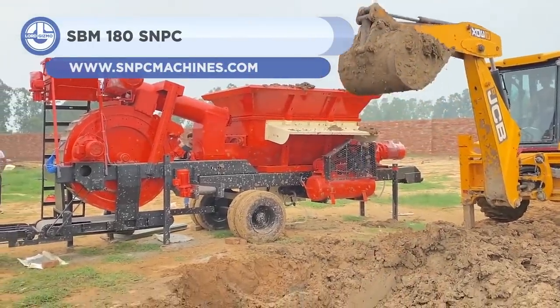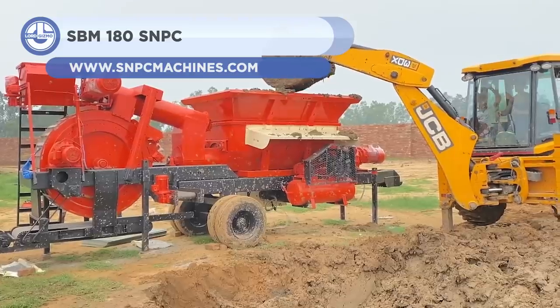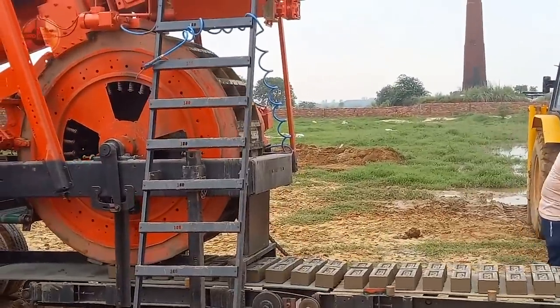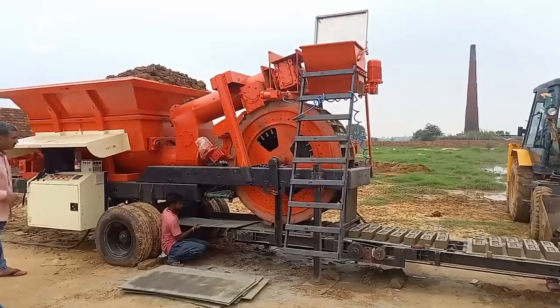Next, we have the SBM 180. This machine is a brick maker. It can produce 9,000 to 10,000 bricks in just an hour. Thanks to its wheels and transportable design, it can be deployed anywhere to start its work. It sounds just like a factory on wheels.